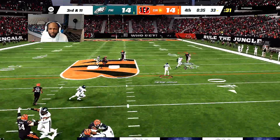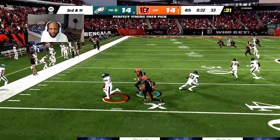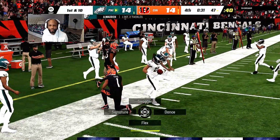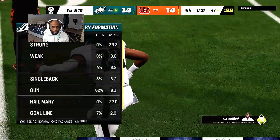Throwing. Burrow. And it's going to be intercepted. Picked off by Avante. And the Eagles are going to take possession here at their own 47-yard line.